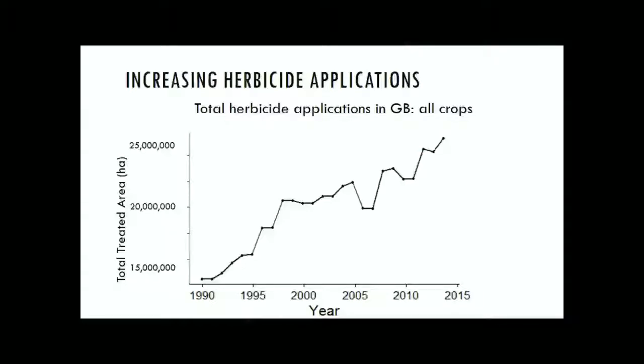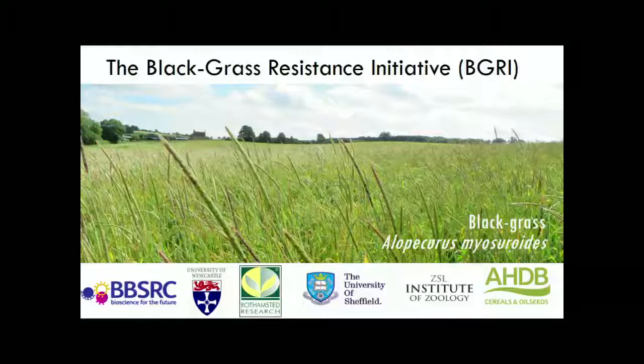With that in mind, you'd hope that we wouldn't see this trend, because this is quite dangerous. This is a graph showing the total herbicide applications in Great Britain, and you can see that from 1990 to 2015, the total area that has been treated with herbicides has nearly doubled. In ecological terms and in terms of evolved resistance, I think this is quite a dangerous game that we're playing. Today I'm going to focus on the Blackgrass Resistance Initiative.